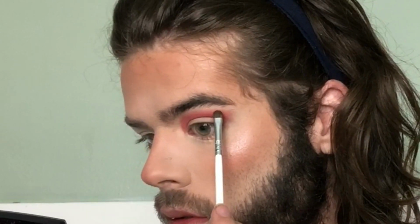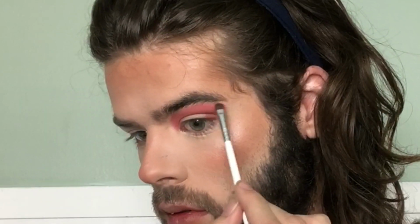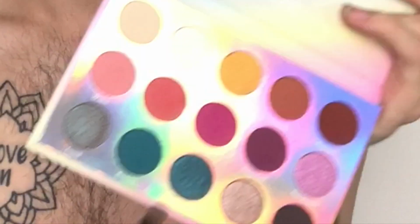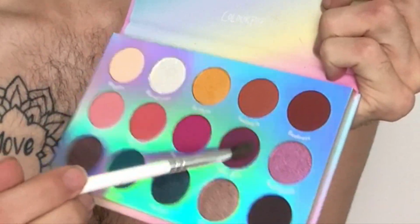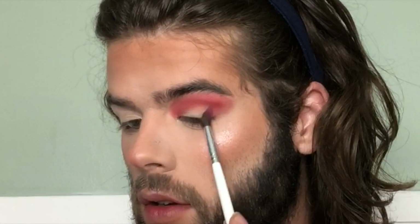Now I'm gonna take the shade Woke, which is next to that one, and just kind of diffuse the edges. Go back in with that first shade to just kind of re-intensify it. Now I'm gonna take the shade Keep It Cool. That's this darker plummy purple, and I'm gonna use that to darken the edges.